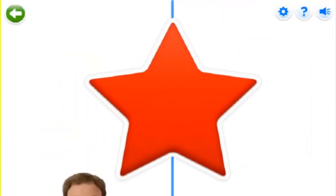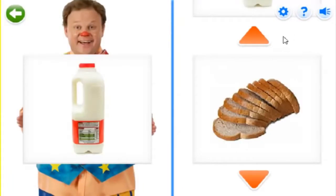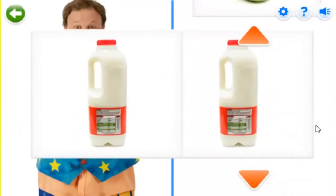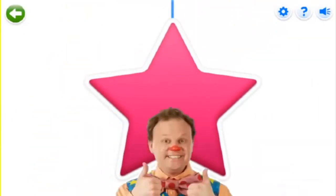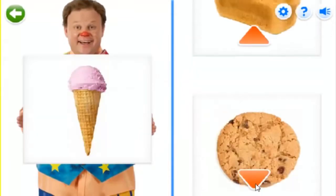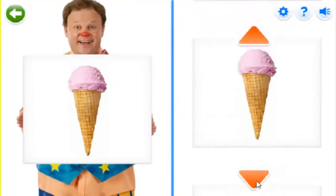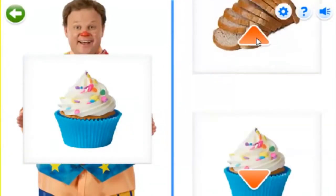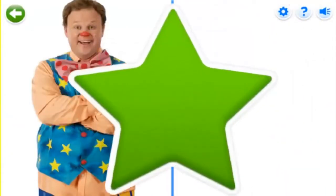Snap! That's right! We need one of these. Can you find the same? Woohoo! Good work! Let's have another go. Can you find one of these? Snap! That's right! We need one of these. Can you find the same? That's a tumble, tap, snap! Well done!